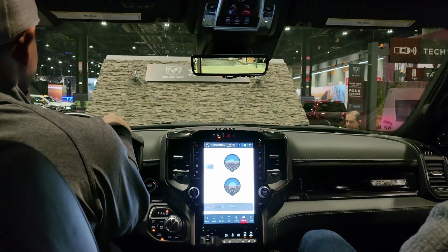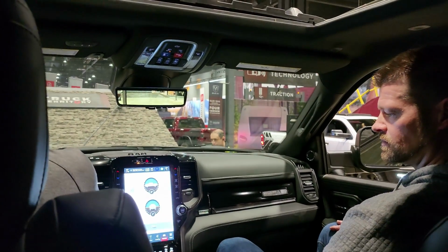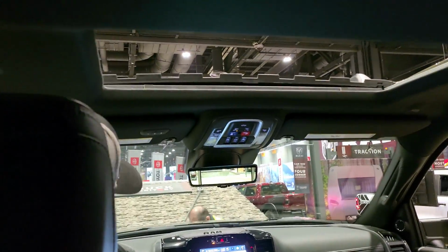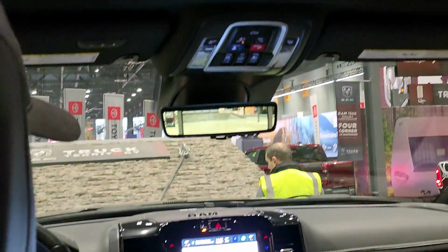Is there a special setting that it's in to perform this? Just in four-wheel high. Okay. If it was in four-wheel low, it actually would run up a lot easier. Right. In low, you can actually feel some of the power.